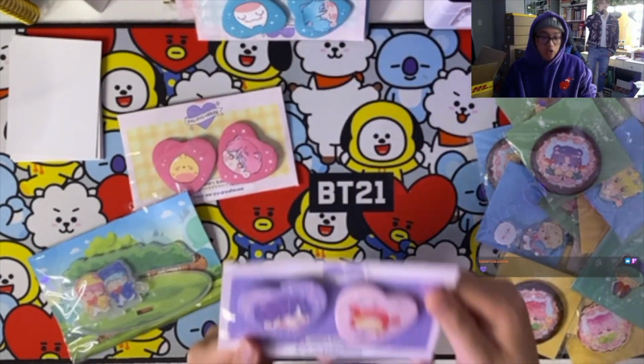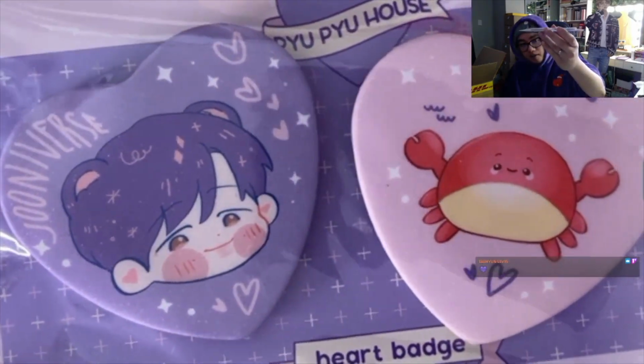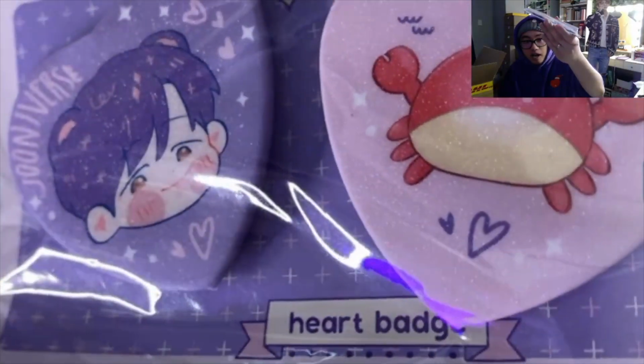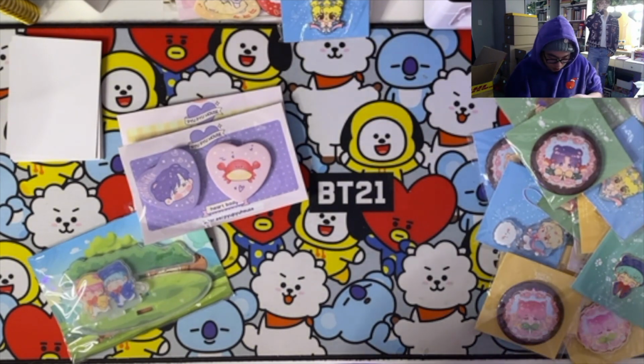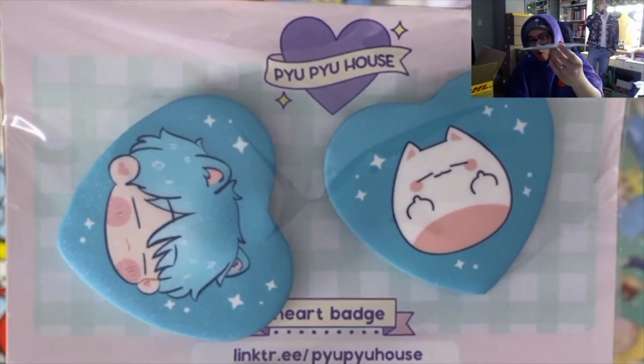And we got Junie with the big fat cheeks there and the crab on the right. Cute. Again, these are sparkly as well. The camera's not translating very well, but trust me. Oh, there it is. There we go. Now you can see it. Ooh, wowzers. Oh my god, this is a winner right here. This is a winner, winner, chicken dinner in my books. Oh, wait, hold on, let's back it out. There we go. How cool is that? Huh?